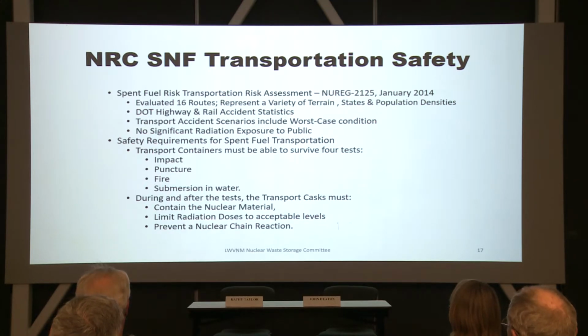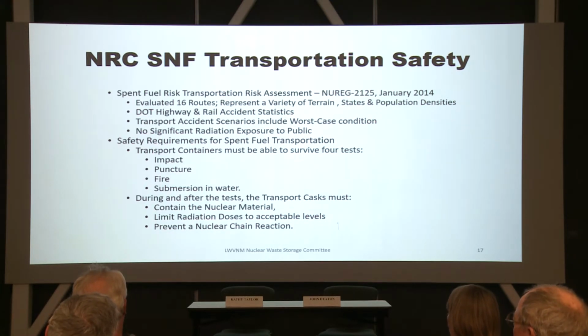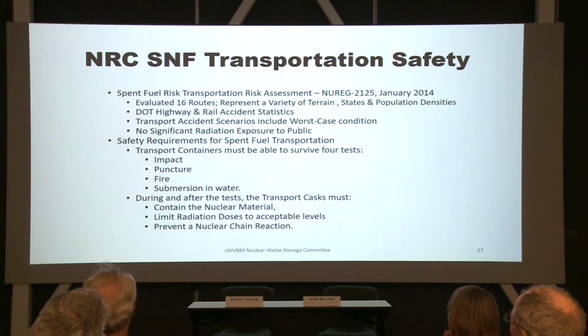so they use DOT highway and rail accident statistics. This includes things like fender benders, trucks running off the road with no consequence, and then they look at these worst case conditions: all of the fuel from a gasoline tank truck. In this model, they immerse the cask in all of that fuel and let it burn for an hour for a truck, or for a rail cask, it has to burn for 3 hours.